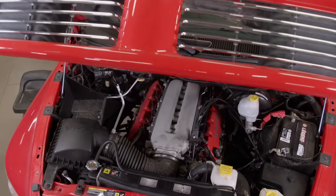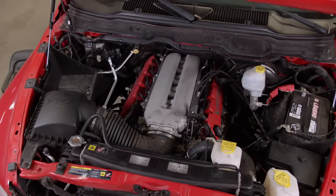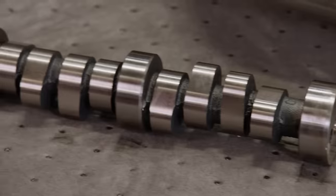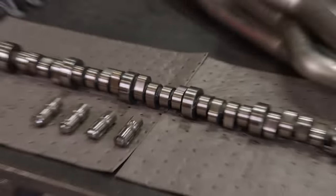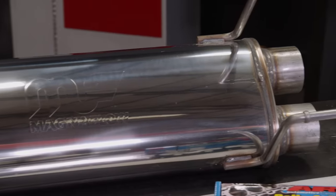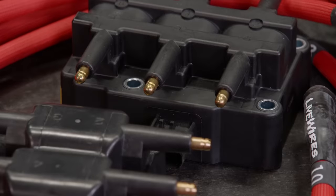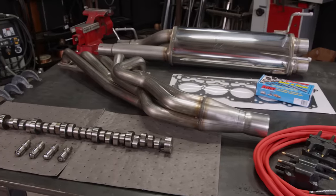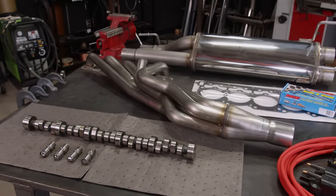And since the Viper truck is already off to a great start with 8.3 liters and 10 cylinders, I'll be increasing the power primarily with airflow upgrades, like a larger cam and updated lifters, a pair of long tube headers, and a full 3-inch exhaust from Magnaflow. Plus, I'll round out the upgrades with some new hotter ignition coils and plug wires. Everything you see here, we got from summitracing.com.